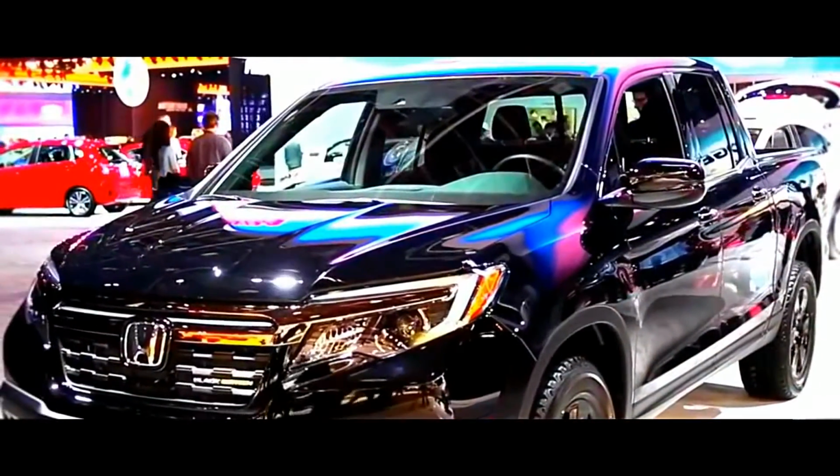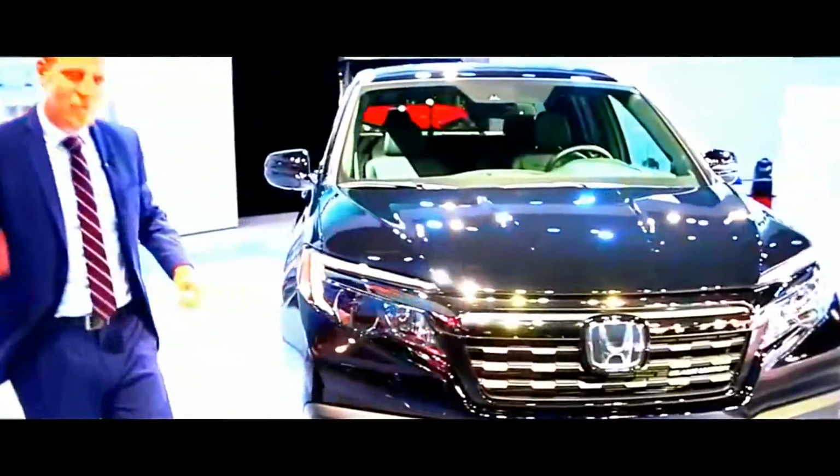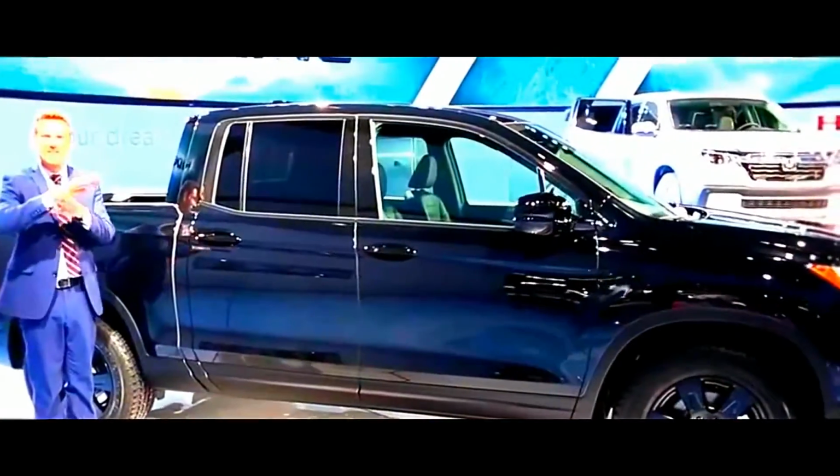Not the case anymore. Come with me over to look at the new 2017 Honda Ridgeline. In black, quite fancy. You got the black trim here. Come with me to the side. This is a fun fact. See this cut line right here? It's like a regular pickup truck. Completely useless. It does absolutely nothing.